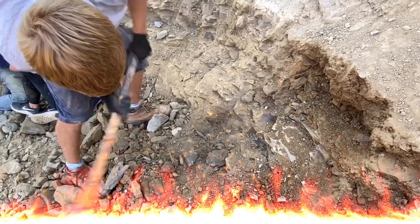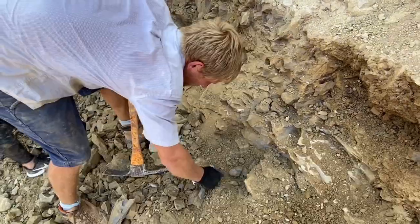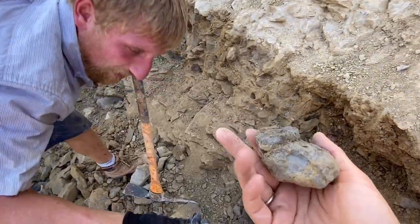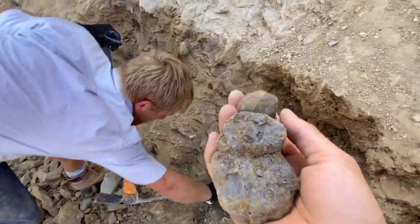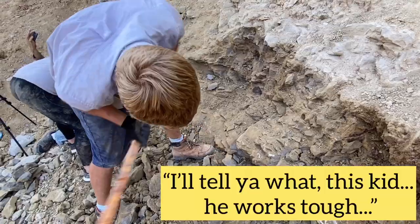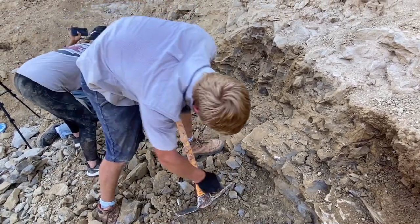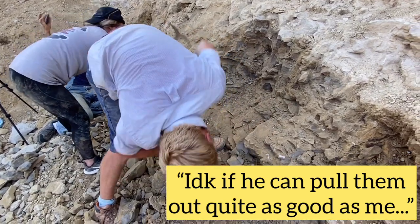Frank has found himself a hot spot. They're just popping out left and right. A weird little formation. Oh, I like that. Another flat one. Getting some of the rubble out here so we can go take a look. Because I'll tell you what, this kid, he works tough. About as tough as I ever did. I don't know if he can pull them out quite as good as me.